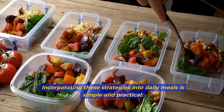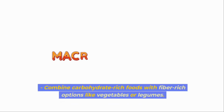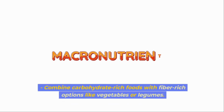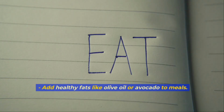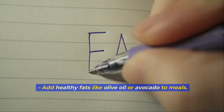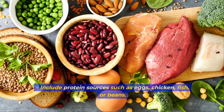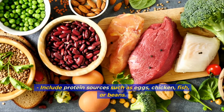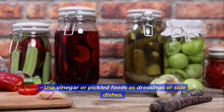Incorporating these strategies into daily meals is simple and practical. Combine carbohydrate-rich foods with fiber-rich options like vegetables or legumes. Add healthy fats like olive oil or avocado to meals. Include protein sources such as eggs, chicken, fish, or beans. Use vinegar or pickled foods as dressings or side dishes.